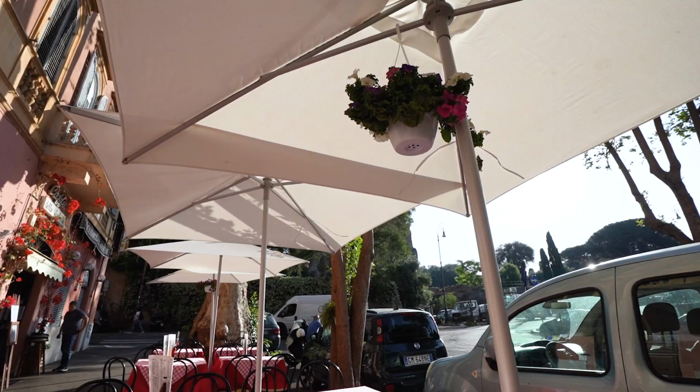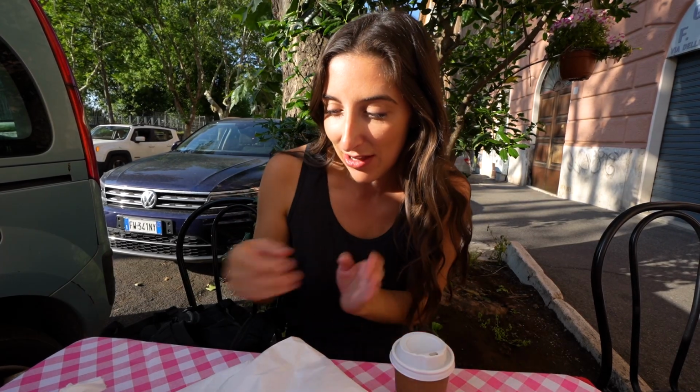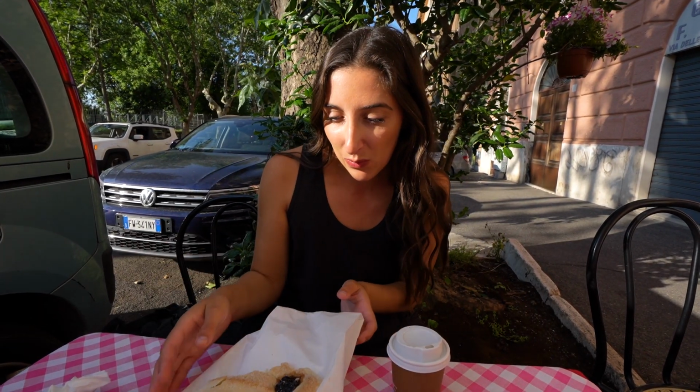So we stopped and got a little coffee. This was 4 euros and it's teensy. And then we also picked up a little pastry as we're walking. We also just passed by a church that has Michelangelo's Moses. So right after we finish this, we're gonna try to pop in there, see if we can see that on our way to the Colosseum, which is right behind me.